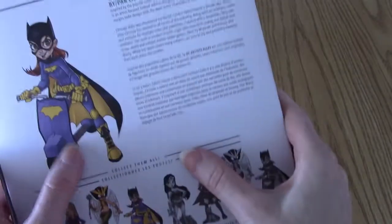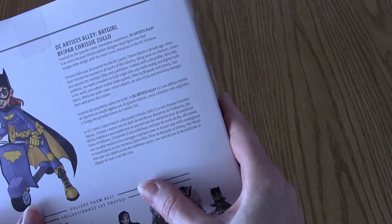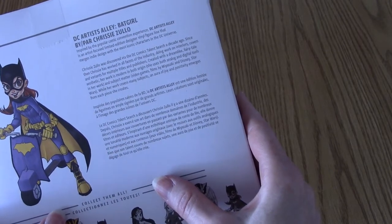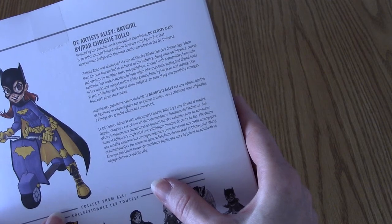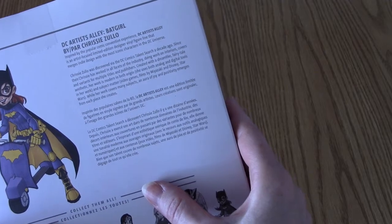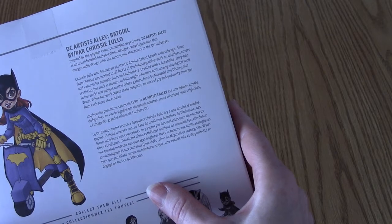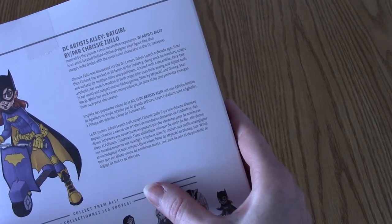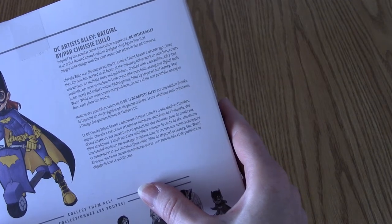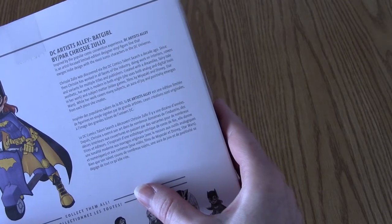comicshoplocator.com. And then you've got a little bit of verbiage on the Batgirl figure, inspired by the popular comic convention experience. DC Artist Alley is an artist-focused limited edition designer vinyl figure line that merges indie design with the most iconic characters in the DC universe. And then it goes on to say, Chrissy Zulo was discovered via the DC Comics talent search a decade ago. Since then, she has worked in all facets of the industry, doing work on interiors, covers, and variants for multiple titles and publishers.